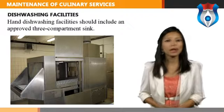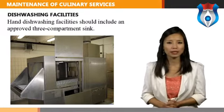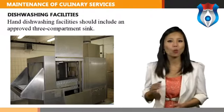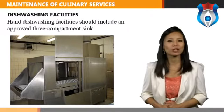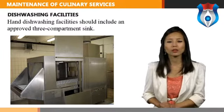Dishwashing facilities. Hand dishwashing facilities should include an approved 3-compartment sink. The sink shall be of sufficient size and depth to submerge, wash, rinse and sanitize all utensils. The sinks shall have splashback protection and drain boards that are an integral part and continuous with the sink.